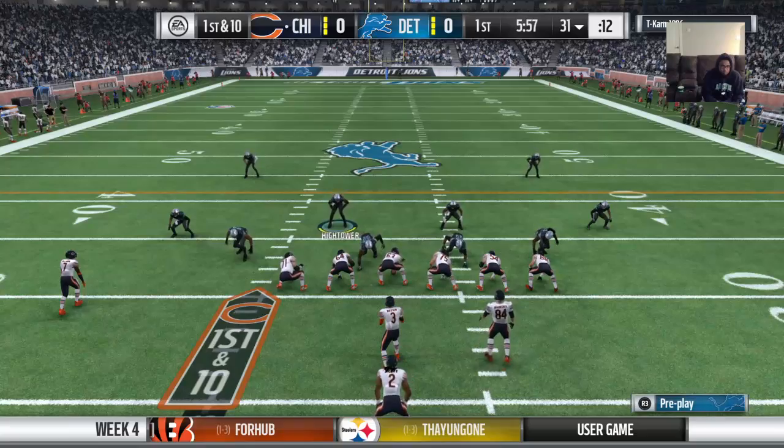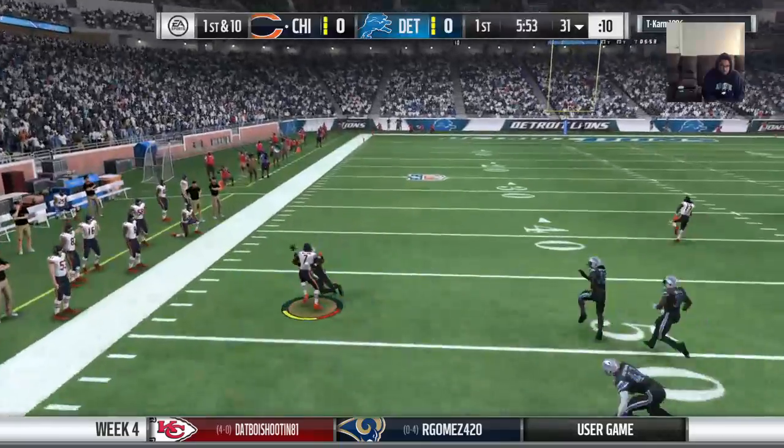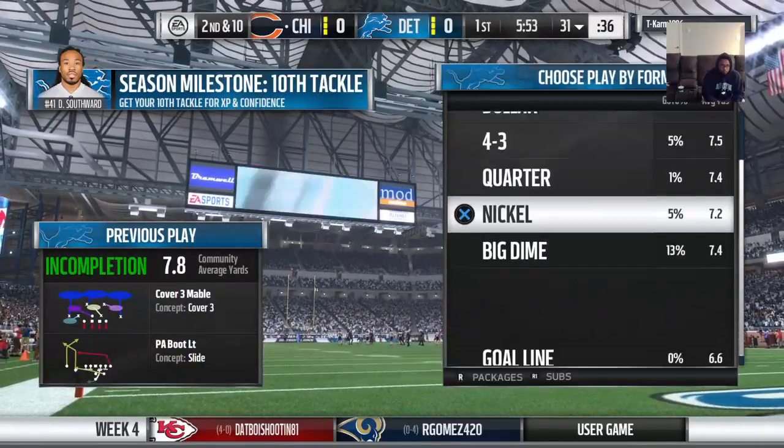They'll come out in the pistol. Here we go! Now a play fake here on first down. And his first look is incomplete. J.J. Nelson, the intended target. That'll bring up second down.